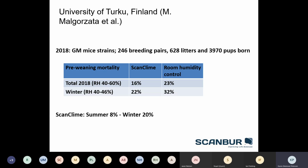This is different from the study that I just presented, where we did not see a difference in pre-weaning mortality, but we saw more pups per litter and fewer total litters lost. And this is also an indication that perhaps the strain of mice could have an effect on the outcome of these studies, but definitely it emphasizes that we see a better breeding performance of mice housed under controlled relative humidity.